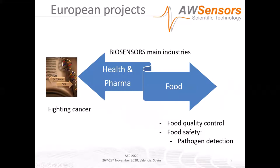Now I'll get into the European project part of this presentation. But first I want to explain that we have more experience in biosensing applications in two main industries: the health and pharma industry, and the food industry. In the health and pharma industry, our technology can be used for disease diagnosis or drug discovery, while in the food industry, it can be used in food safety and quality control processes. An example of application in the food industry in which we have been involved is the detection of honey alteration with substances that are not allowed in the market.